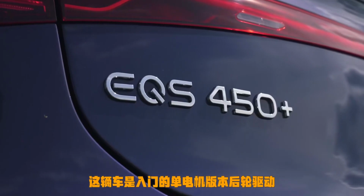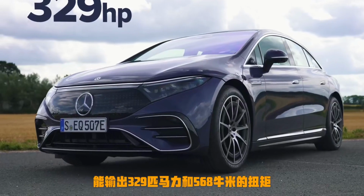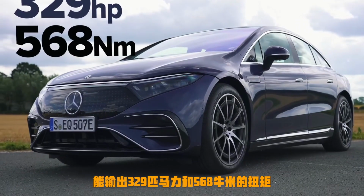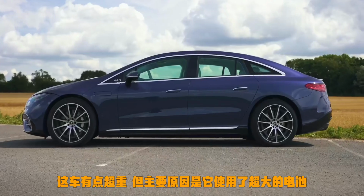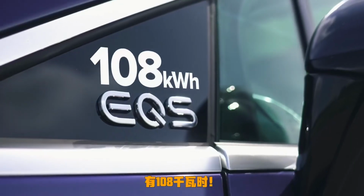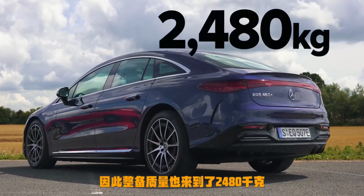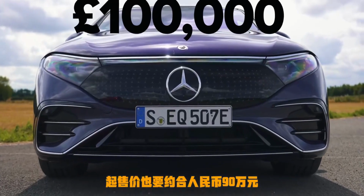Next is the Mercedes EQS. So this is the entry-level one electric motor version. It's rear-wheel drive, and it puts out 329 horsepower and 568 newton meters of torque. It's just got a single-speed gearbox, and it's quite heavy because it's got a massive battery, the biggest battery ever fitted to any electric production car, at 108 kilowatt hours. As a result, the car weighs in at 2,480 kilos, and it'll start from around £100,000.